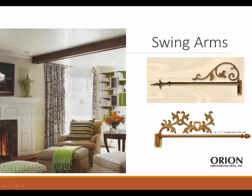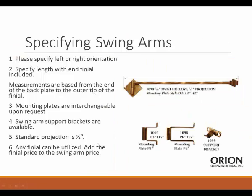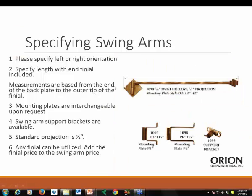You can do it very plain and simple, or you can do it decoratively. When you're specifying swing arms from us, you're going to want to let us know whether it's going to be a right or a left. What's the orientation? We need to know the length, width and finial included. And so the measurements are basically based on the end of the back plate to the outer tip of the finial. We have several different mounting plates, and they can be interchangeable, so let us know which mounting plate you want to use, and if you want to use a support bracket.